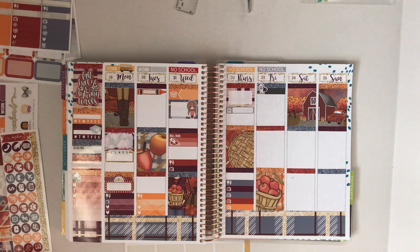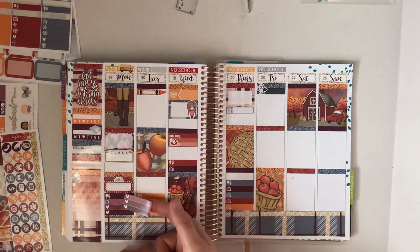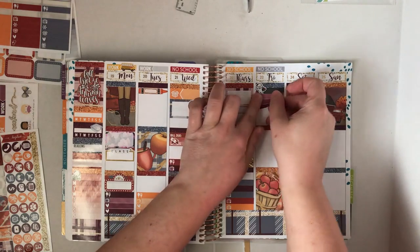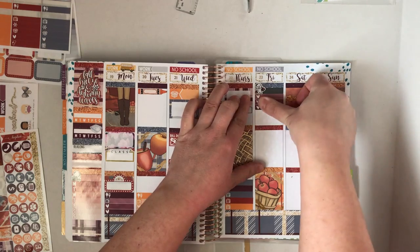Okay, so we have that. Then we have 3 bills due that day. So I have a 3-heart checklist that's left over from something else that matches this purple. So we're going to put that there. So we pay the bills before we go shopping. Priorities.